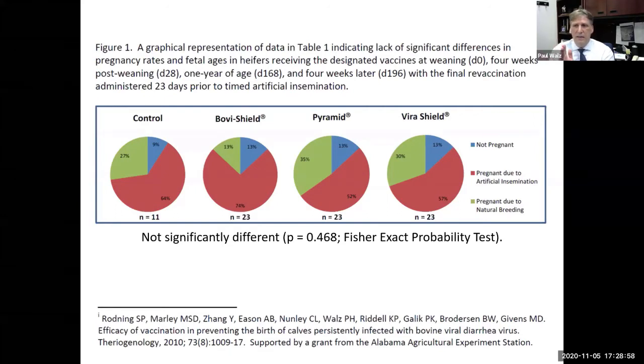That's the key point. We've done a lot of fetal protection studies at Auburn, and this is just one example of those. This was a study done by our extension veterinarian here at Auburn, Dr. Soren Rodney, where he actually looked at different vaccine protocols, compared an all-killed versus 2 different modified live vaccines. And whenever we do an efficacy study, we're also doing a safety study at the same time because we're looking at the fertility of those animals before we challenge them with BVD.